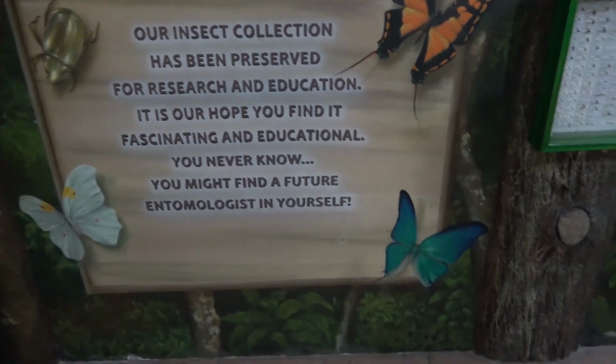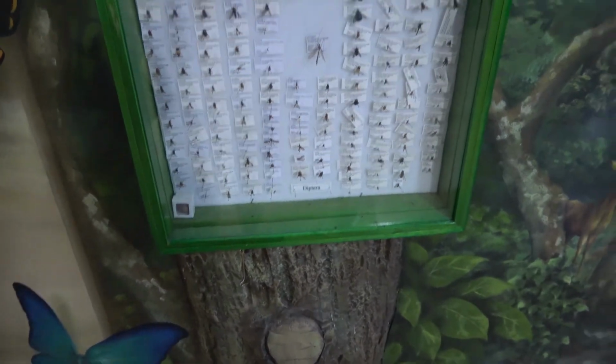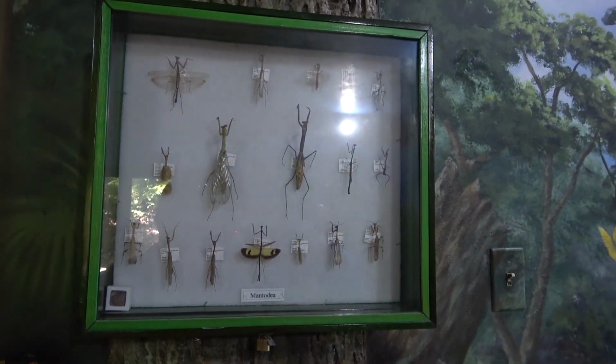All these insects you see in here are a worldwide collection. Only 25% is found on the island. So you can look around, take pictures. Once you finish, you're going to exit the studio.